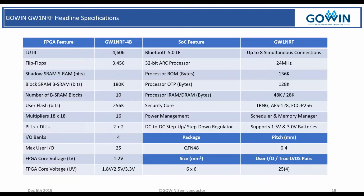across the device in 10 separate blocks, 256 kilobits of user flash, 16 18x18-bit DSP blocks, 2 PLLs and 2 DLLs. Importantly, this fabric is also available in both low core voltage, LV 1.2 volt, and universal core voltage, UV options that support 1.8 volt, 2.5 volt, and 3.3 volt core supplies. The GW1N RF device is currently provided in a 6mm by 6mm QFN48 package with 0.4mm pitch, which provides 25 user I/O, which include 4 true LVDS pairs.